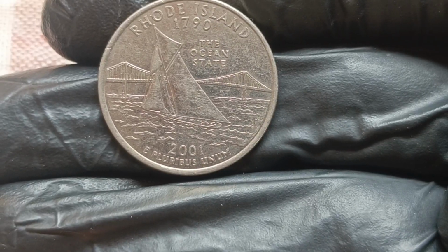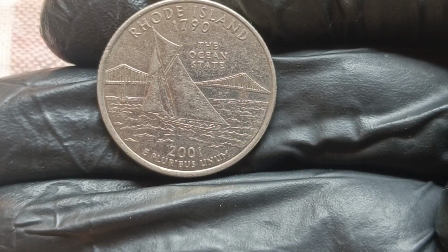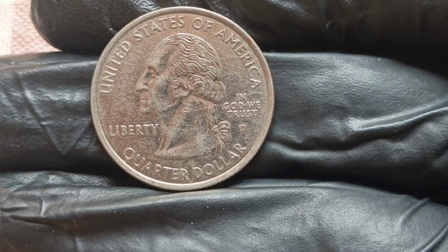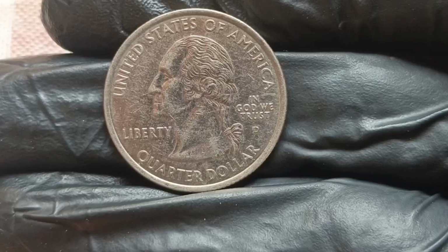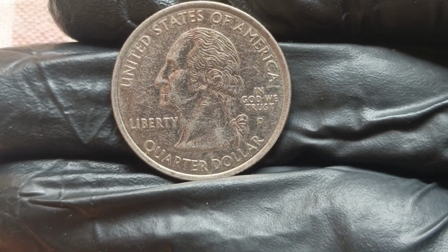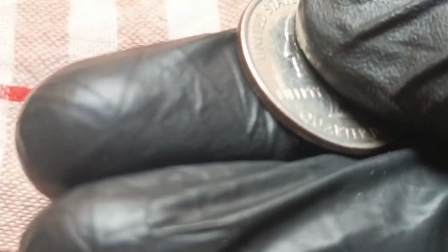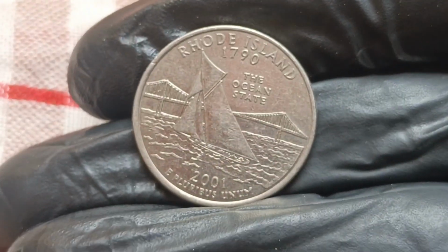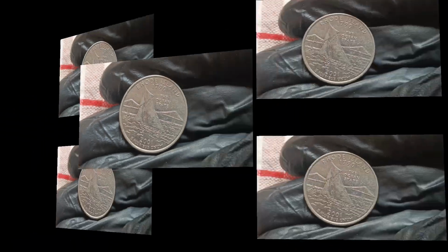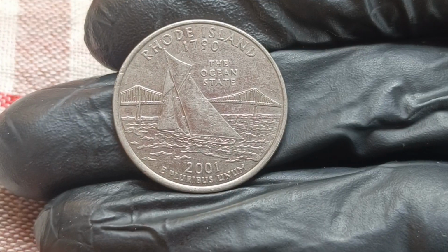The 2001 State Quarter belongs to the famous 50 State Quarters program, one of the most successful circulating coin programs ever launched by the United States Mint. Introduced in 1999, the program honored each of the 50 states with its own unique quarter design. During 2001, the U.S. Mint released 5 different state quarters representing New York, North Carolina, Rhode Island, Vermont, and Kentucky.